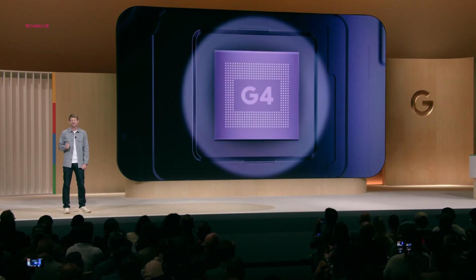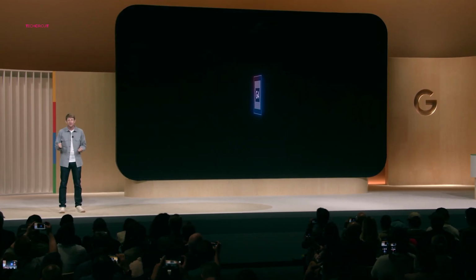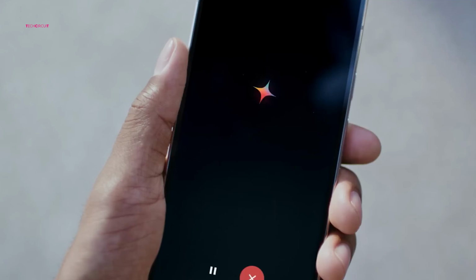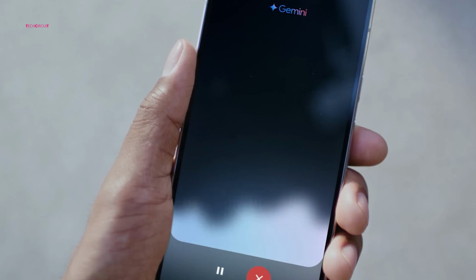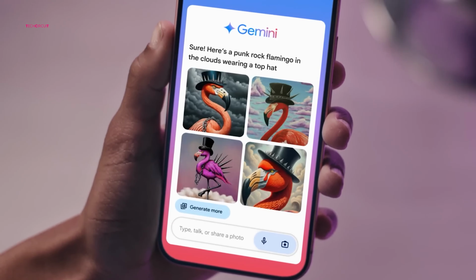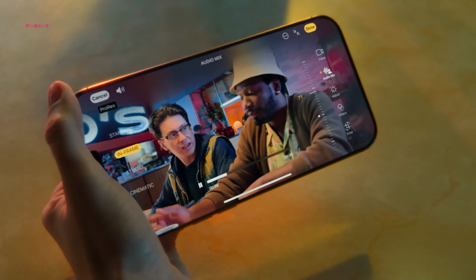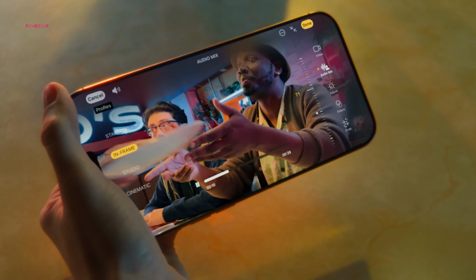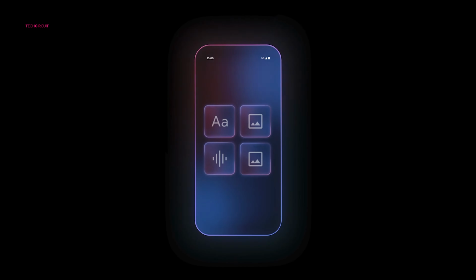Conversely, the Pixel 9 Pro is equipped with Google's Tensor G4 chipset, which is tailored specifically for AI tasks. The Tensor G4 chip supports Google's robust AI functionalities, including advanced image processing and voice recognition. With 16 GB of RAM, the Pixel 9 Pro outpaces the iPhone 16 Pro's 8 GB of RAM, reflecting Android's generally higher memory requirements compared to iOS.